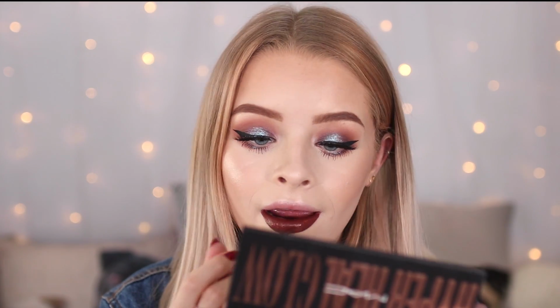For my lips, I'm using one of the mini Anastasia liquid lipsticks, and this is in the shade Bittersweet. This is a dark brown lipstick, but I actually think it looks quite cool with the eyes. Like, I don't know, I quite like it. So this is the overall look.